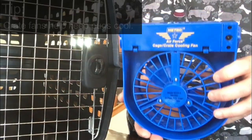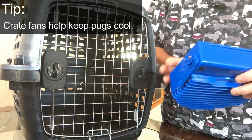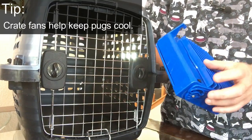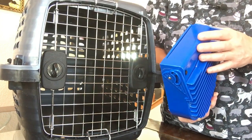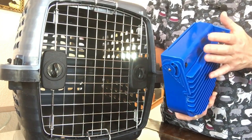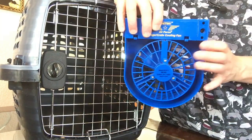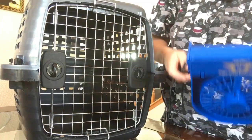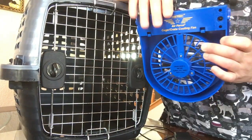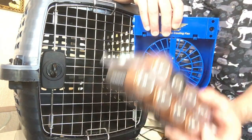Crate fans are a great way to help keep your dog cool when traveling. These particular crate fans have two different settings. They have a high setting and a low setting. They can be battery operated and they run off of 2 D-sized batteries. And conveniently enough, they'll have adapters that plug right in. So when we travel, we always make sure we have fresh batteries as well as extra batteries.